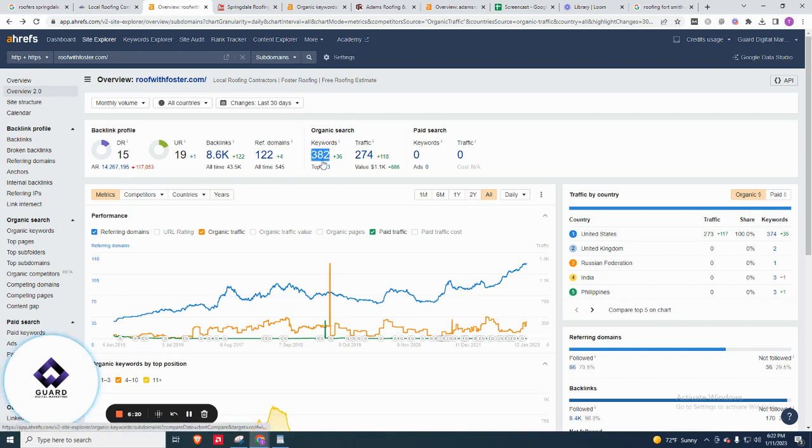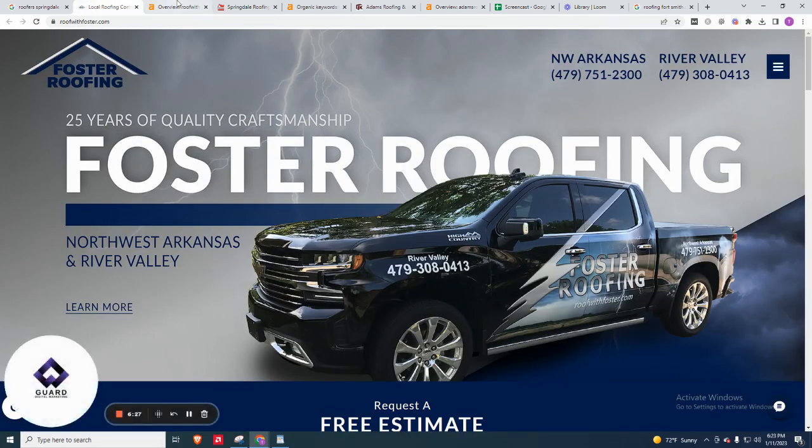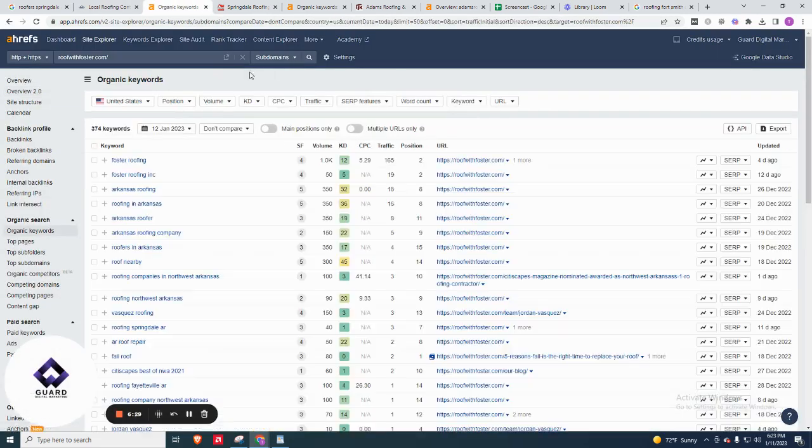You guys are indexing for quite a few keywords, as we can tell, bringing in about 2,000 traffic that we can see. So if we go to your keywords, we can see a majority of your traffic is coming from the company name, Foster Roofing. Now, with 1,000 search volume, I'm going to assume this is a nationwide keyword search, and there's probably a few more Foster Roofings out there than just yours.